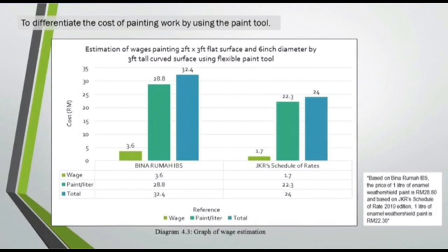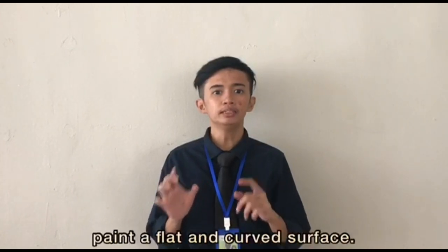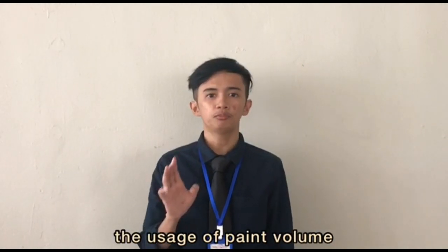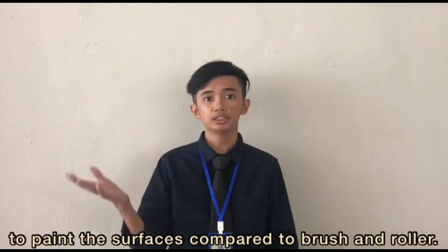The difference between these two is RM8.40, or a percentage of 35.6%. We can conclude that the innovation of flexible paint tools is capable of painting flat and curved surfaces. Then, we can also reduce the time taken and the usage of paint volume to paint the surfaces compared with the brush and paint roller.